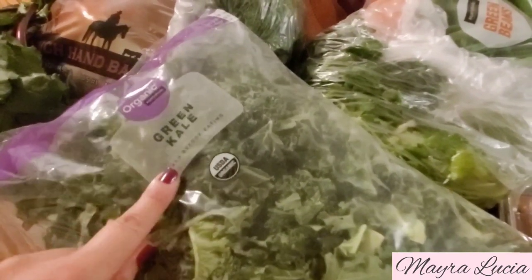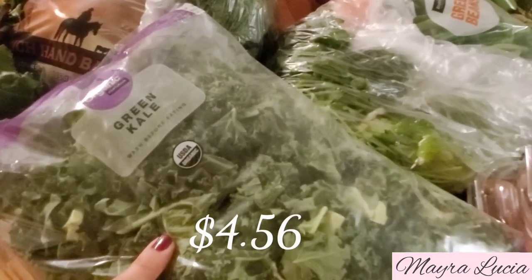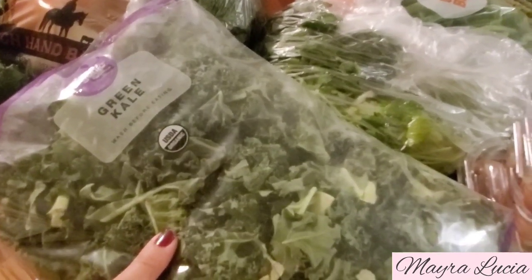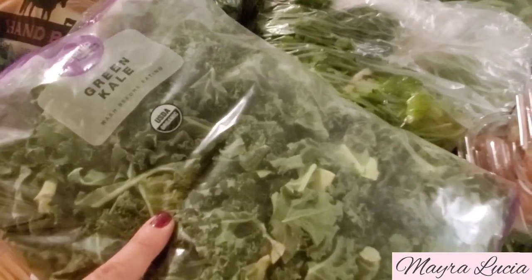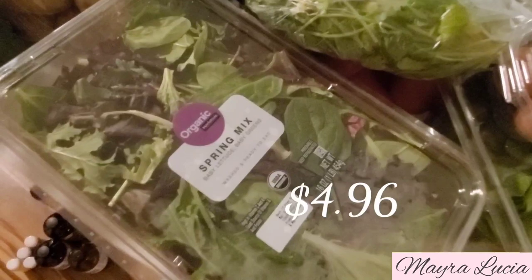Here I have some kale, some organic kale. And this one, I like using it also in smoothies and salads. And I like making an asparagus and kale soup. And below it, I have a spring mix, also for salads, obviously.